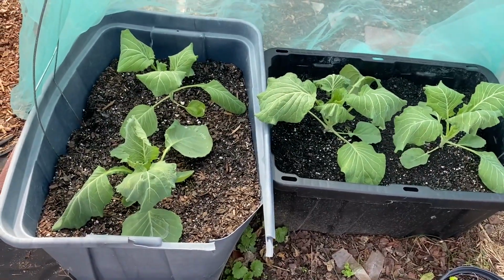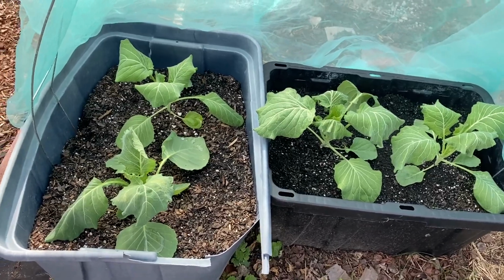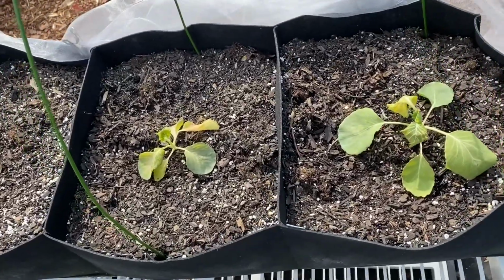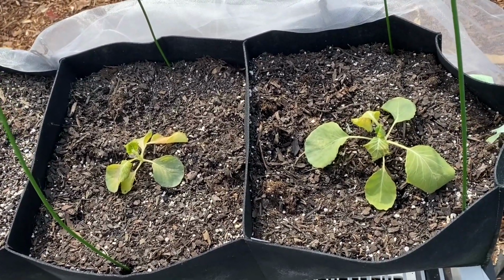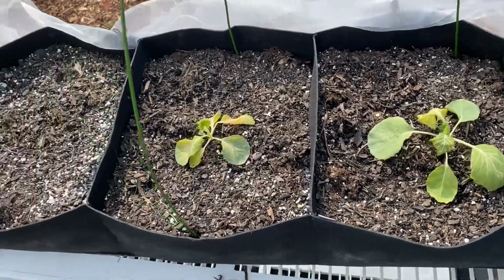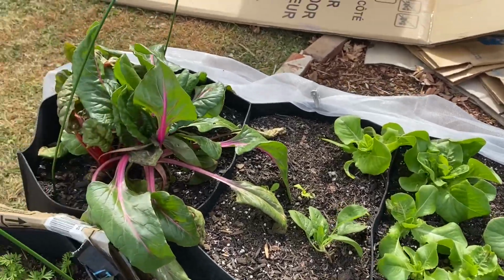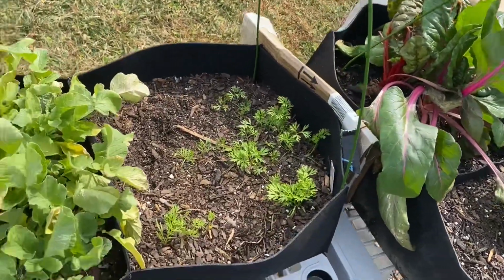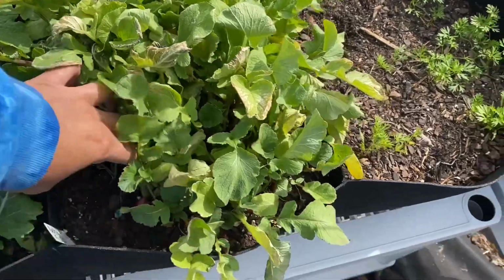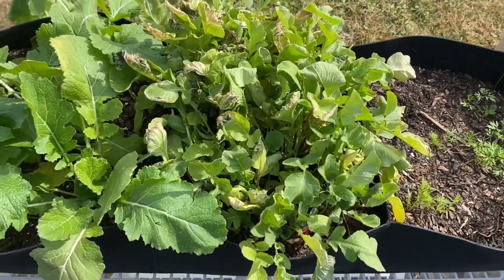This cabbage, they're okay. They just need a little fish emulsion and they'll be fine. This cabbage here, it probably will be okay after a few days and some fish emulsion. Lettuce, Swiss chard, carrots, and the radish, they got a little frozen, but I think we'll be all right.